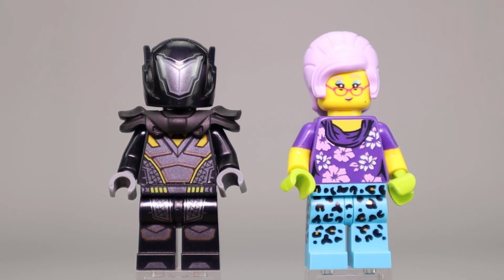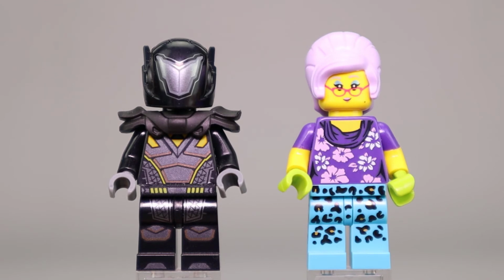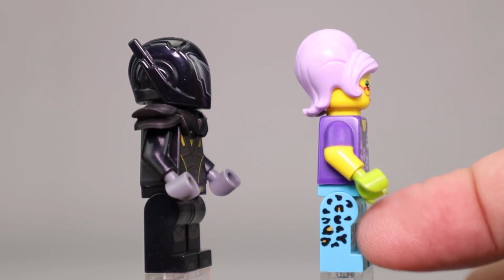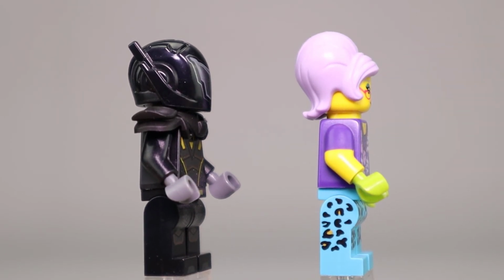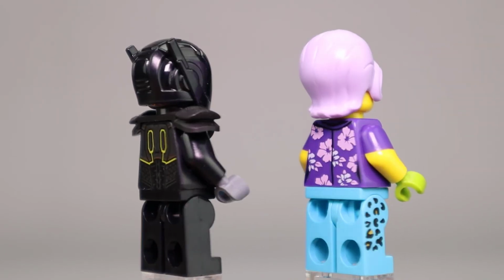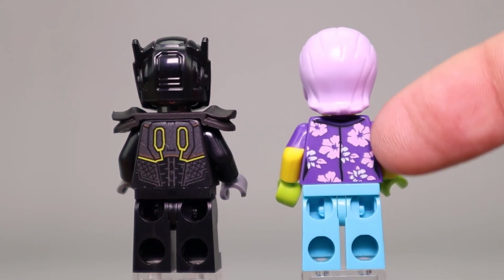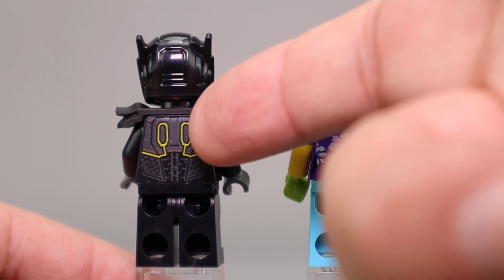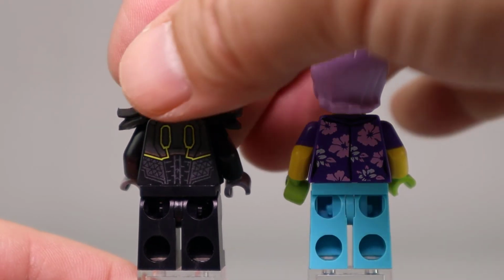Big bun here, done in that lavender color. Pretty interesting. Moving to the side, you see that she does continue the side printing and she has a short sleeve shirt on. Always good to get printing on the arms. Moving around to the back, we continue that floral pattern for the Gardener, and then the nice printing continues on the back of our Galactic Bounty Hunter.